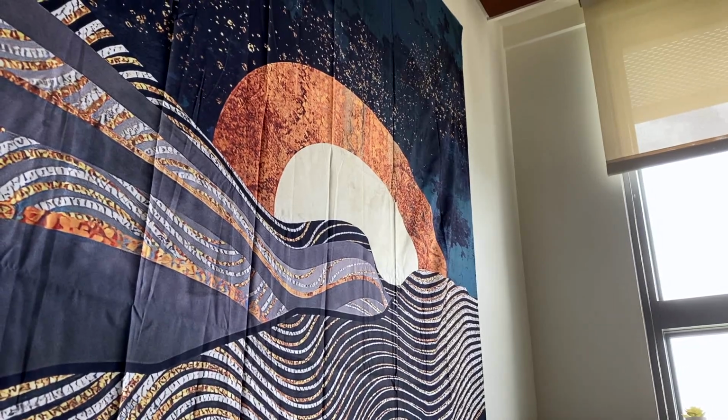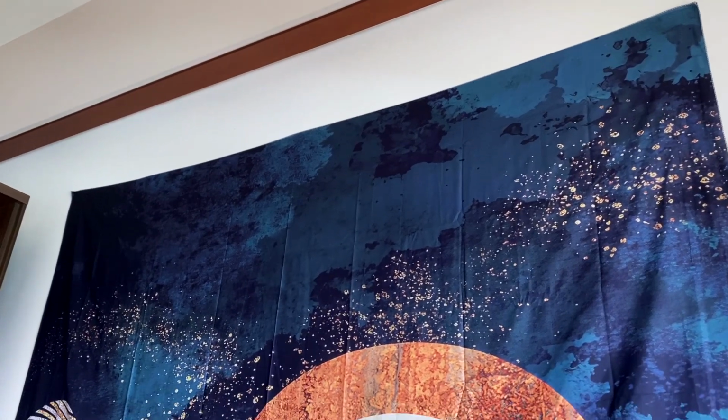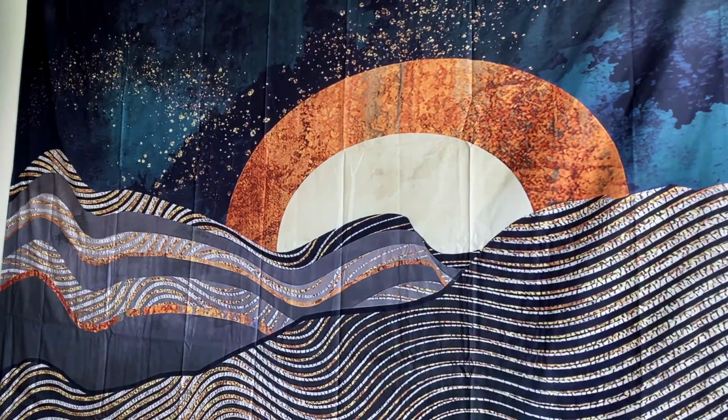The second to last item is of course my tapestry. You can get this very cheap. There's a lot of variety for the choice of tapestry. For me, I chose something more oriental, and what's very cool about tapestry is it adds an additional dimension to your entire room. So instead of having a blank piece of wall, slap on a tapestry and your room immediately elevates to a brand new level.